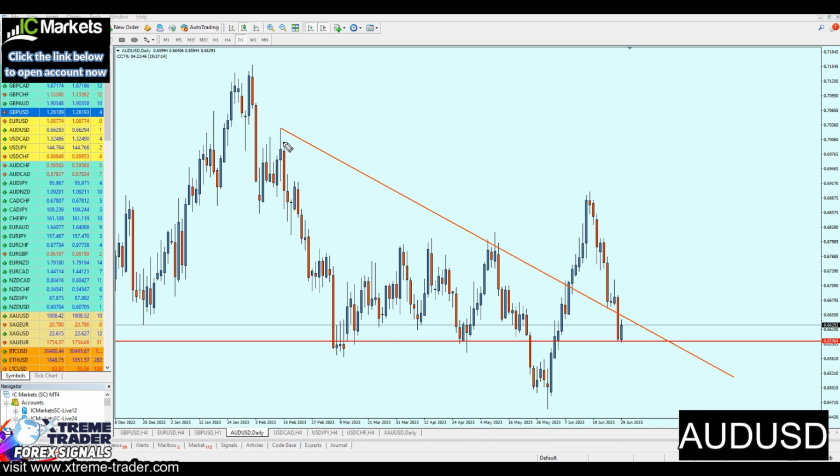So we're having here that strong level of a resistance trend line with 3 attempts, and then the market has formed here one single attempt of the support trend line, then of course made a strong bearish breakout from that level. Now the AUDUSD is going toward the same level, and most likely what we are looking at right here is a fake breakout.